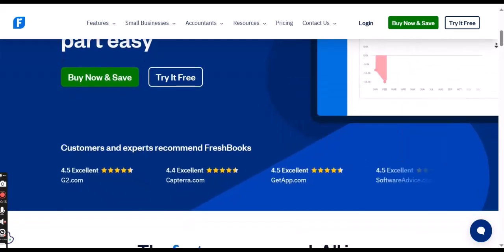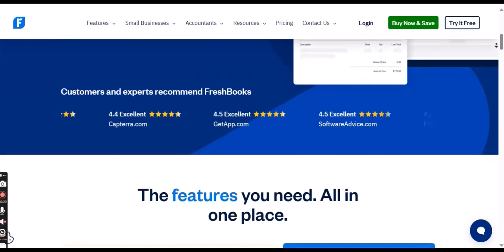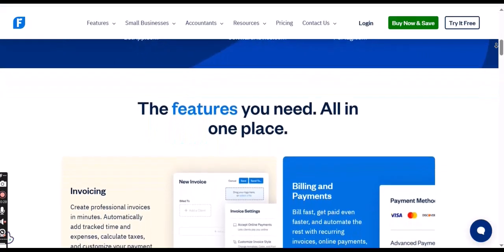Let's delve into the specifics of FreshBooks' pricing structure and explore whether a truly free version exists, while also highlighting what you can access without immediately opening your wallet. The short answer: not a permanently free plan.